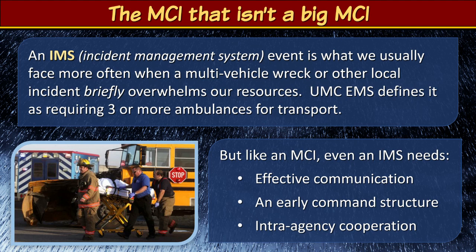We're going to talk about a multi-vehicle accident here in just a second. UMC defines our IMS as anything with 3 ambulances or more that are needed for transport, okay? You could have 6 patients going in 3 ambulances real easy. Or you could have 2 critical patients go by 3 ambulances, because it may take another ambulance to ride in, or you take an engine or ladder crew out because they're going to have to ride in to help. So that's definitely going to stress the system. One of the things we would like to make sure we talk about, even in the IMS system, is to effectively communicate.